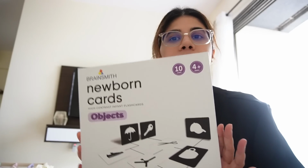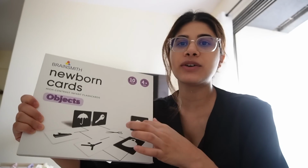So I wanted to show you these cards. Actually, they're the newborn cards. This is from All Things Baby. I got it as a baby shower gift, and they're just black and white cards which are very good for newborn babies.